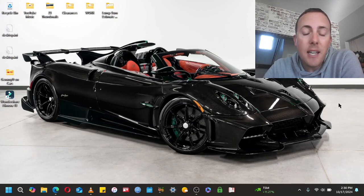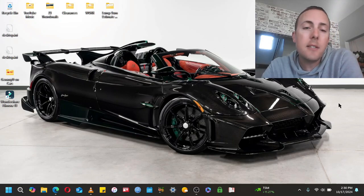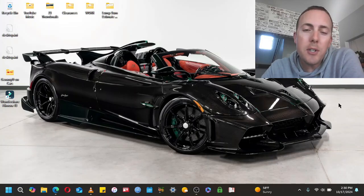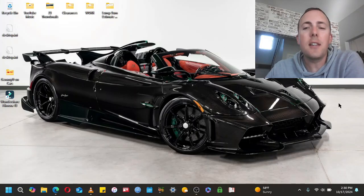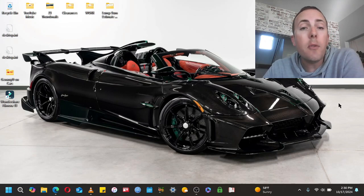Now, this is the sixth in a long line of, I'll say, halo range-topping cars going all the way back to the 80s with the 288 GTO. F40, F50, Enzo, LaFerrari, and now the F80. I wish they would have just called the Enzo the F60 and the LaFerrari the F70, but anyway. So today we're going to talk about the Ferrari F80.